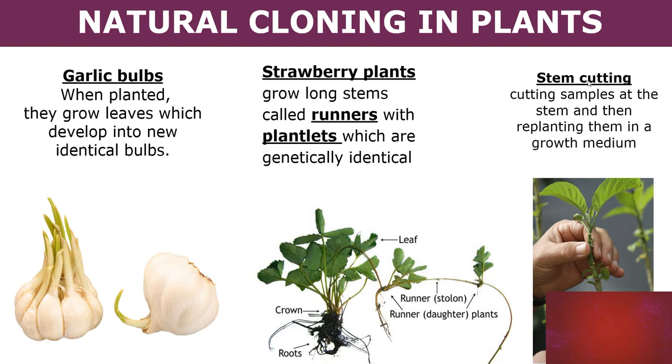So probably the most common example is stem cutting. So you can go into someone's yard, you see a plant, you can cut it off at the stem, and then just replant it in some water, and it will regrow roots. And that plant will be a clone of the original one that you took the stem cutting from.